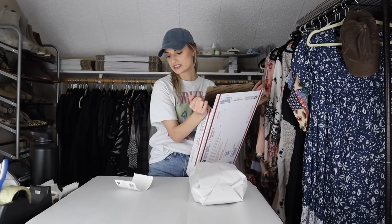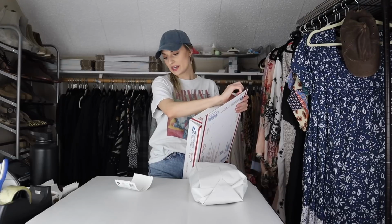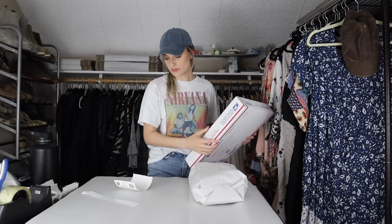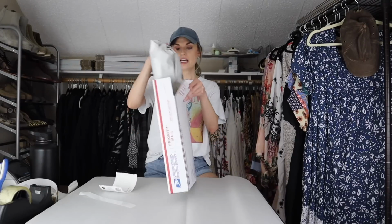So I listed this crossbody bag at $40, and I was very quickly offered $30, which I did counter to $35, and they did counter back at $33, which I did take. My earnings were $26.40, and my net profit was right around $25 on this, another Goodwill outlet find.